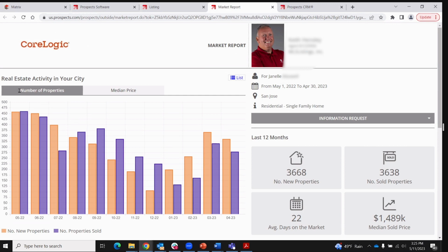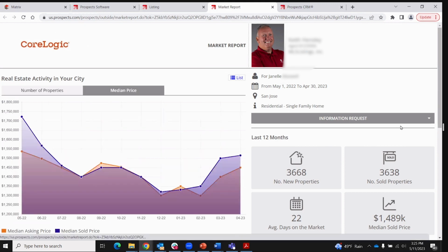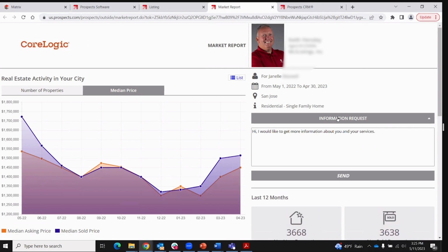You can see any of the information that you want to on that market report, including the number of properties over the past couple of years, the median price, and then you can even generate leads. There's an information request lead generator here. And you saw that I had a lead on my dashboard that I showed you earlier. That's exactly where that one came from, Janelle Maxwell.